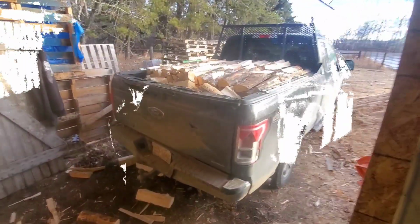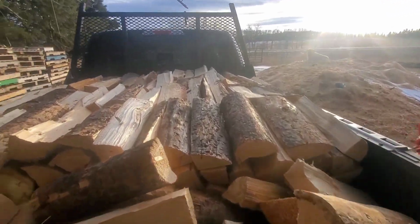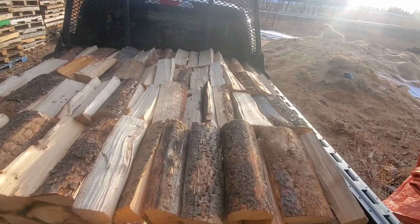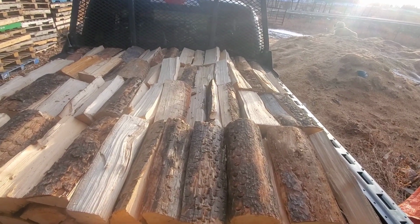And there's our half cord all stacked up into our box here. A big question that I get asked, and I notice getting asked quite a bit, is how much can you get into a truck box load? A lot of people, when they buy it, they ask that. And a few people that are just starting out in selling firewood, they ask that.